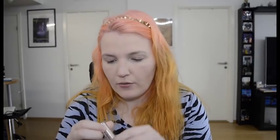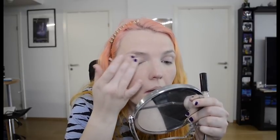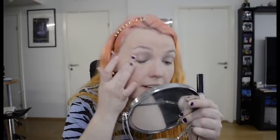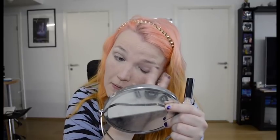Let's do the eyes now. So we're doing the primer from AOA. It does feel like it's drying down all the way, which is good unless you really want something to stick. I really do feel like I should have some blush. I feel a little bit washed out, which I guess is saying that the BB cream and powder, at least together, did something. But we're gonna do all the eyeshadows now.